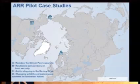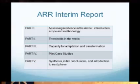The 4th pilot case study is Resilience Perspectives on Food Security, and that one will progress in about a month's time. I think Birgitta Everdeen is currently involved in a literature review on food and water security as part of the Sustainable Development Working Group and Arctic Assessment and Monitoring Program. And so that literature review will feed into the case study.